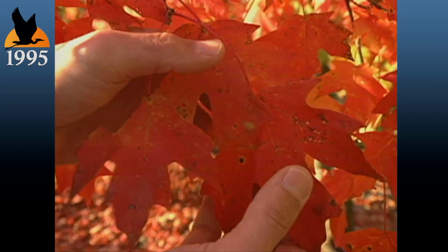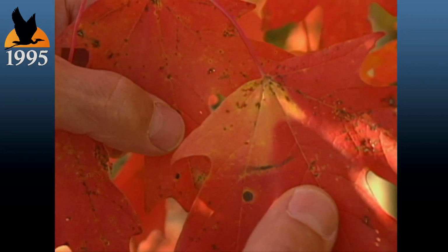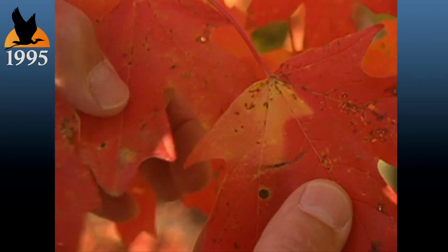But if we move the leaf aside, you can see the part that was shaded by the upper leaf is now very washed out and almost yellow. So there's virtually no red pigment formation because there wasn't the light intensity required to form the pigment.